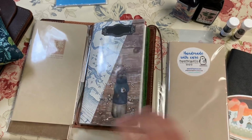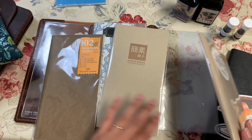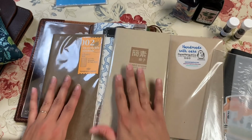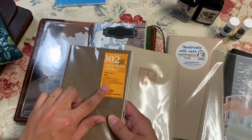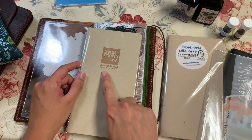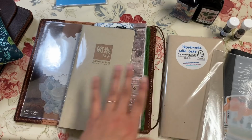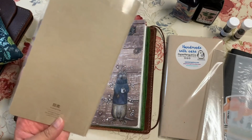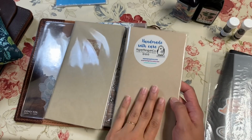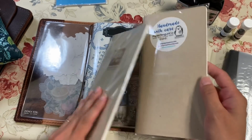So I have 3 different types of standard inserts, and I'm going to put them each in a clear cover so you can see how they fit. Well, this is the 002, which is this. Fits amazing. This is the Jet Pens Kanso Sasshi Tomoe River paper insert. And what does this have? 120 pages. This is the Paper Penguin Co. Another Tomoe River paper insert, but this one has 160. So let me get these out.